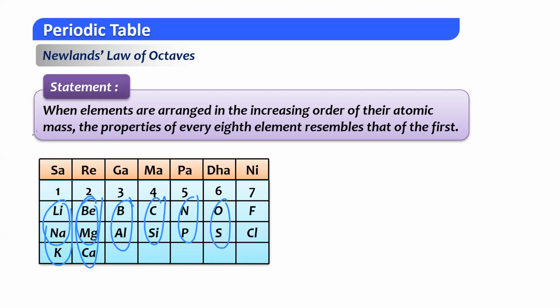Yeah, but now, beta, during his time very few elements were known, and during his time, beta, noble gases were also not known. Therefore, his classification also failed. So it is applicable up to calcium, but, beta, in your notes, in the textbook, they have given up to potassium. Beyond potassium, it is not applicable. So we'll remember that only. Beyond potassium, it is not applicable.